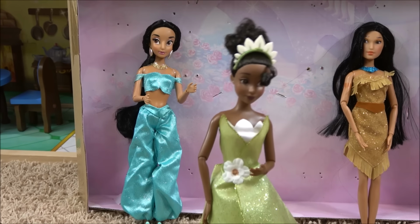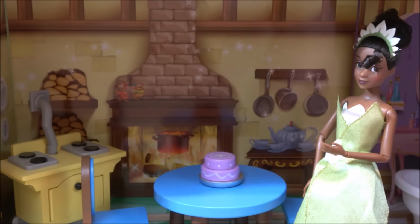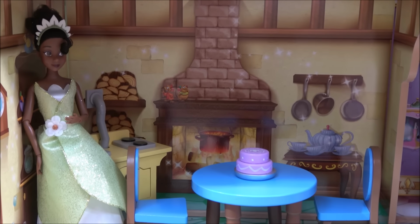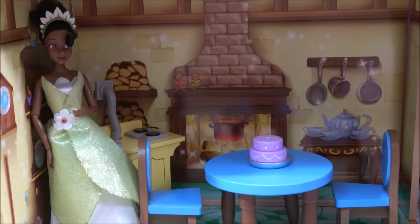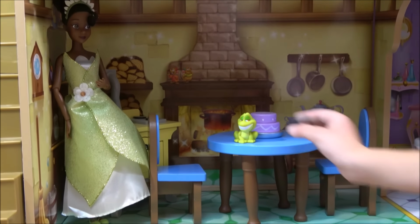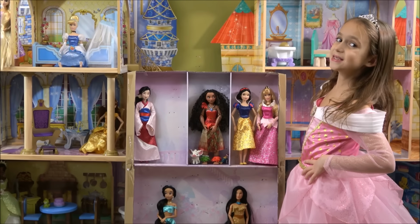Well, I don't really want to correct you, but that's a palace. Oh, silly me. Where do you want to go here? I want to go near the oven. Okay. I like this kitchen. It's very cozy. Maybe I should make some gumbo for the other princesses. They'd love it. But I will need a little help. Hop, hop, hop. Oh, Naveen, you can mince some mushrooms for the gumbo. Ribbit, ribbit. Okay. Next princess, please.